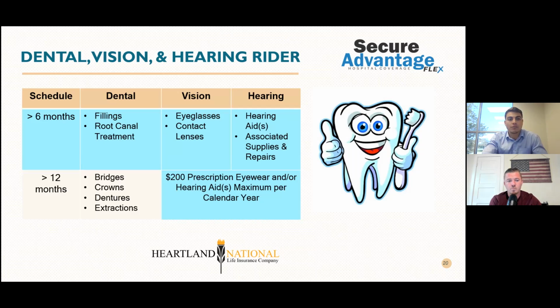After having this policy in force for 6 months, we begin paying on those basic services, including a $200 prescription eyewear and hearing aid benefit. That's in addition to your $100, $150 you're getting per year on your Medicare Advantage plan. And again, there's no network. You can go anywhere and use that benefit. We'll pay you $200 as long as you can show us that you got some new glasses or contacts.